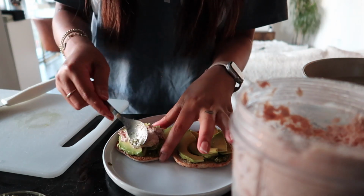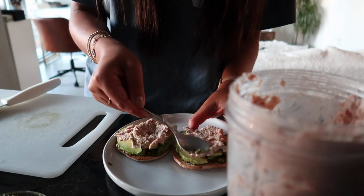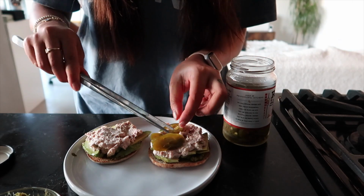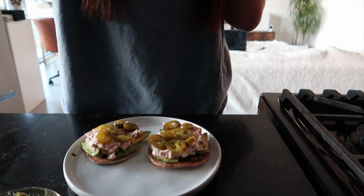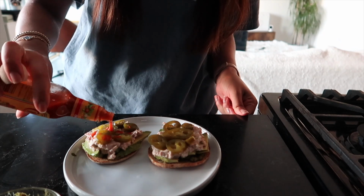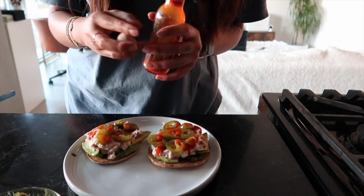Adding tuna. Usually with one can, I get like 2 servings, but I'm pretty sure it's only 1 serving for the full amount of protein. Jalapeno. You can add as much or as little as you want. And then the final step is just to add some hot sauce. I just add Cholula. I don't really like Tapatio for this because I feel like it's too vinegary. But I love Tapatio with chips or like Lay's.